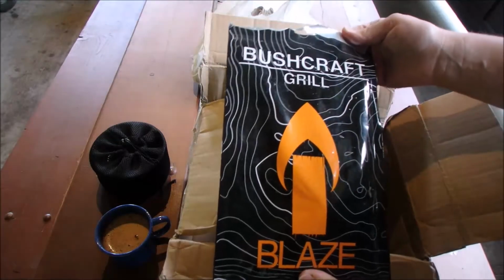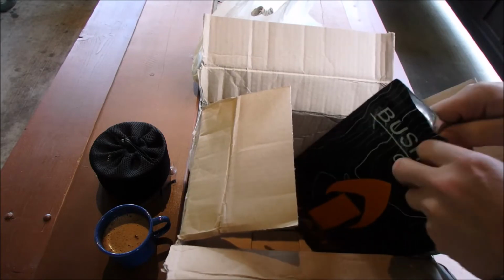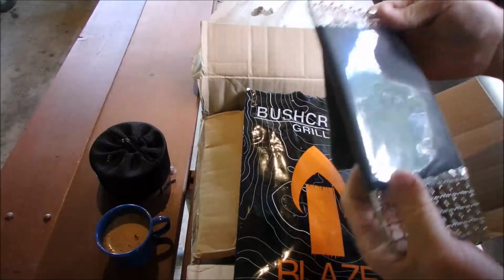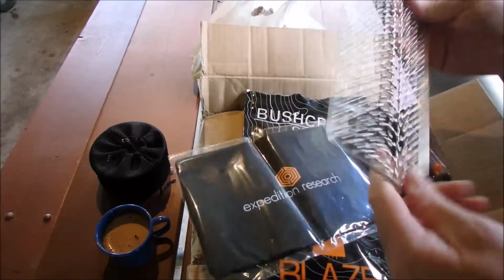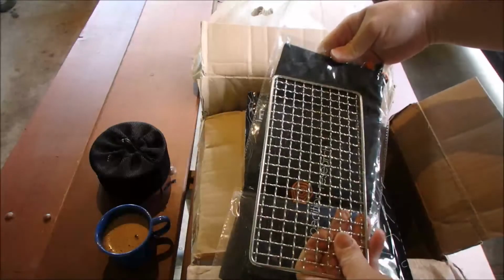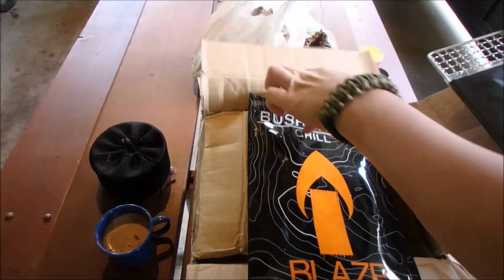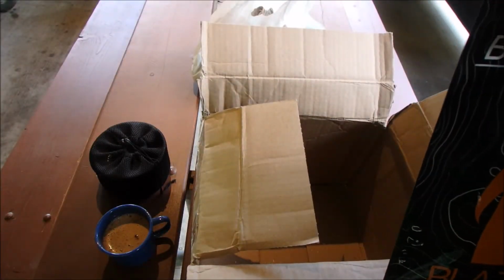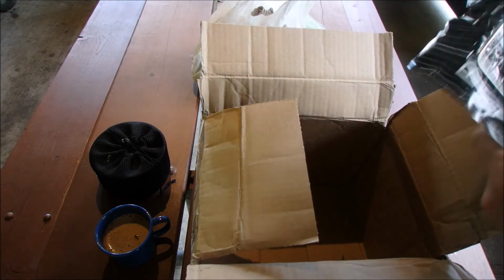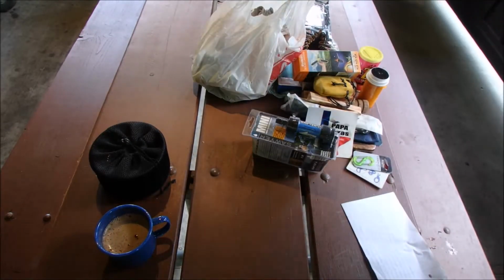And the Bushcraft grill. Which I don't own one of these. So there it is. Looks like it comes with a pouch to carry it in. That's very cool. And that's it.